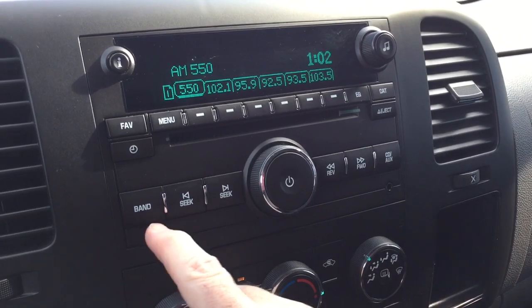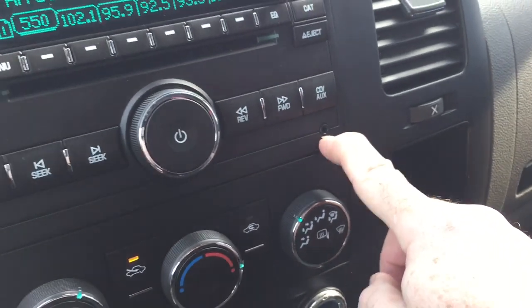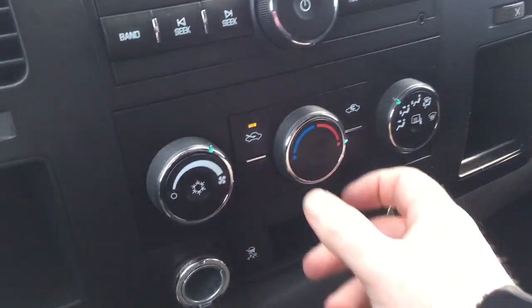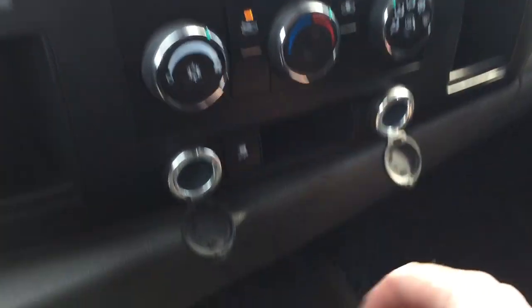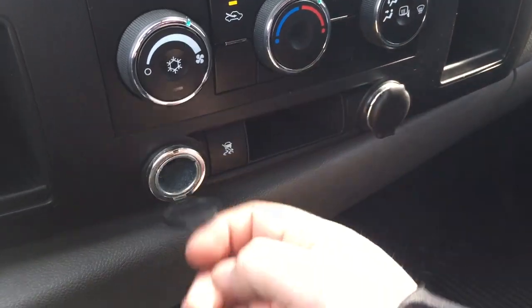You also have a built-in CD player. You can scroll through tracks here. You can plug in auxiliary as well, so you've got those MP3 players, iPods, the phones. Even though this truck's got a few years on it, you can still keep up to date with your music and podcasts. Temperature controls and fan speed operators. And you also have a 12-volt power here as well, so you can get that little accessory, and you can, of course, use it via USB when you do so.